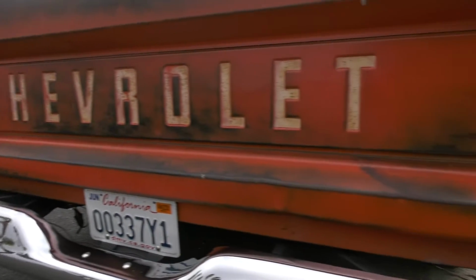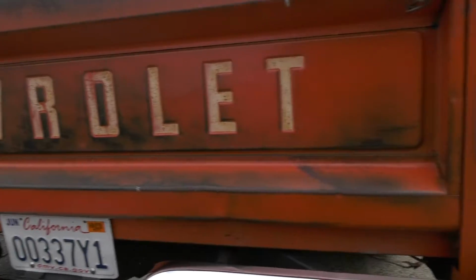Do you know what color paint you want to put on it? Same color. I'm just going to redo it, reborn the truck. Just be the same way it is and make it real nice. Have you done any cruises in this car before? Yeah, I've done a lot of them. I've been doing this since I was about 18 years old. I'm about to be 60 years old, and this is what I do. This is my element right here.